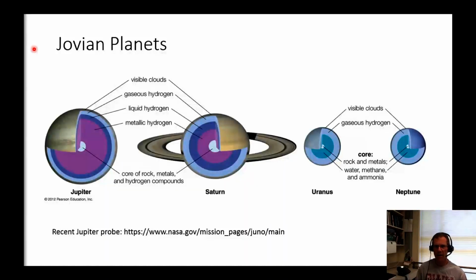The Jovian planets, such a happy sounding name, sometimes called the gas giants, sometimes called the outer planets. Just like there are 4 terrestrial planets, there are 4 Jovian planets as well. You see they have some similarities. The Earth isn't shown on here to compare with, but the Earth is about 1/10 the diameter of Jupiter. So a little bit smaller than the drawing of this core here.